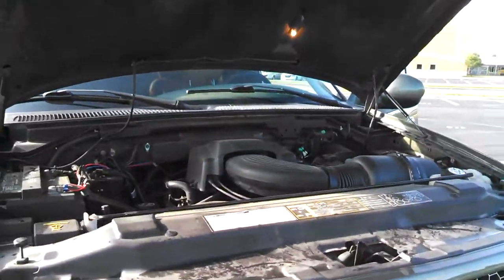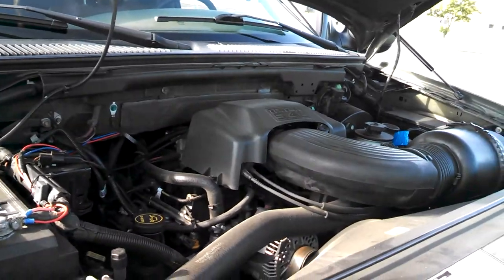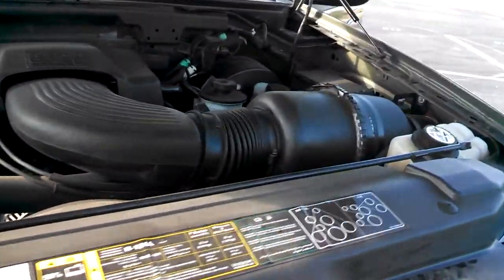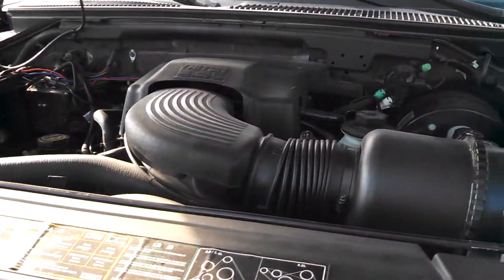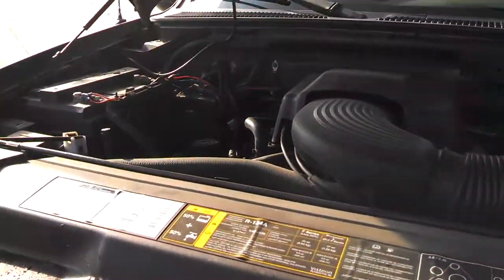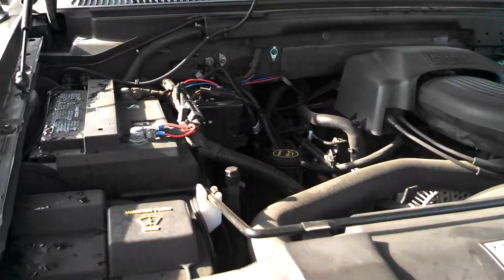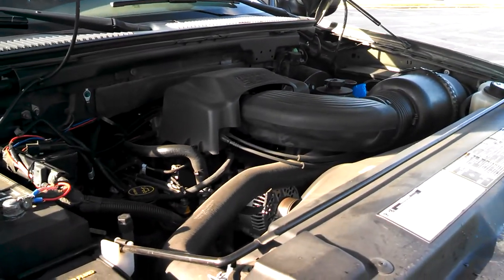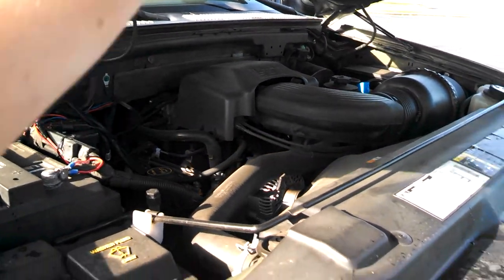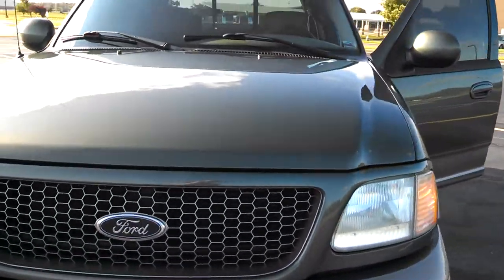Okay, just regular old 5.4 Triton. Not really much to see. Everything's been maintained on it. Motorcraft parts, change of oil on it about every 3,000 to 4,000. I've been running some semi-synthetic in it, so the higher mileage stuff. Battery, I'm not sure how old it is, but I've never had a problem where it has been dead on me or I've had to jump it. I think that's about it on it.